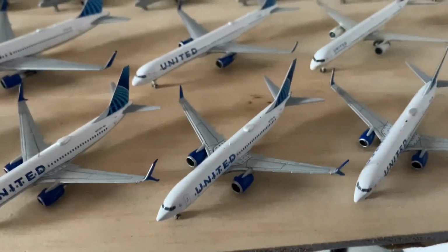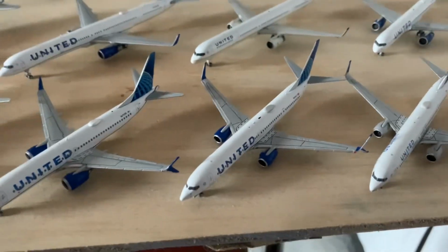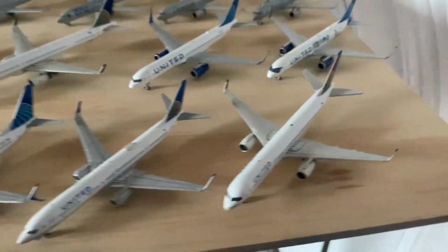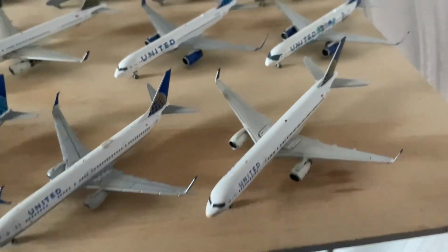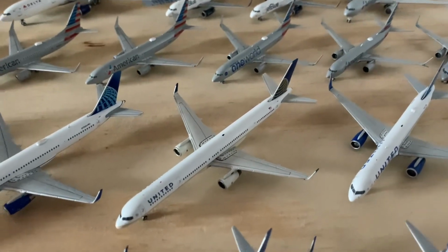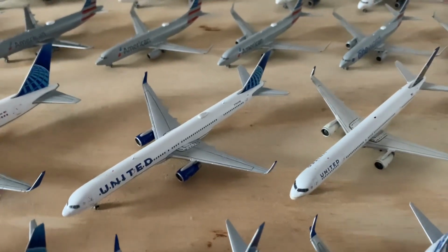We then have a United 737 MAX 8 in the new livery. We then have a United 737-900 in the new livery and a United 737-900 in the old livery. We then have a United 757-200 in the Continental Globe livery. We have two more United 757-200s, one in the new livery and one in the California livery. We then have a United 757-300 in the older livery, a United 757-300 in the new livery.